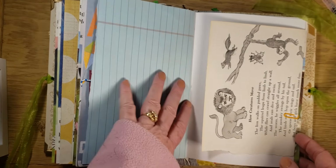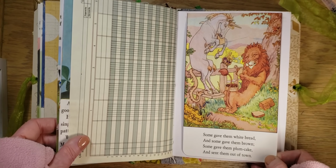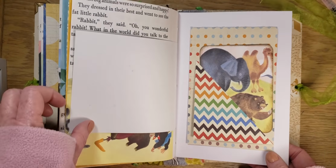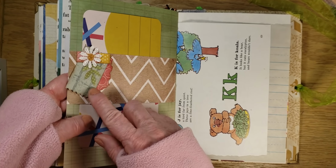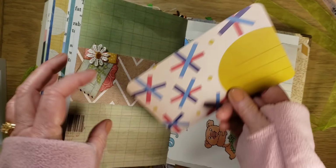Then we have another storybook about a lion. And here's the story. It's got washi tape here. Storybook, ledger. There's some more of that Lion and the Unicorn. Tuck. Cute story. You got a flip tuck for writing, and then you can also write or put a picture under here, and then you could write on the back of that. Also, you could tuck something here. Did a little collaging here with paper cutouts and an applique flower. Could write here.